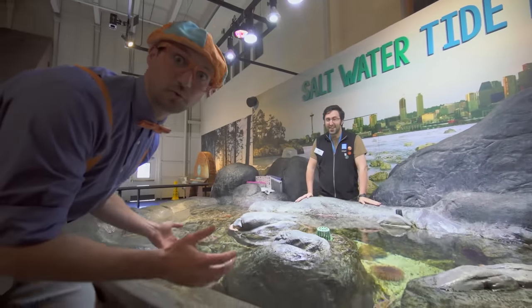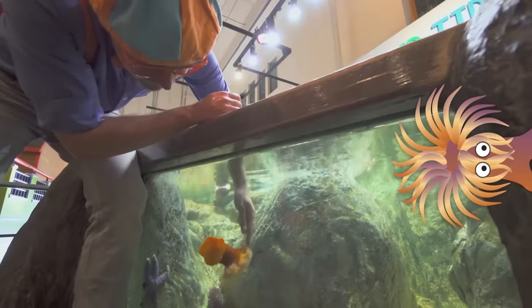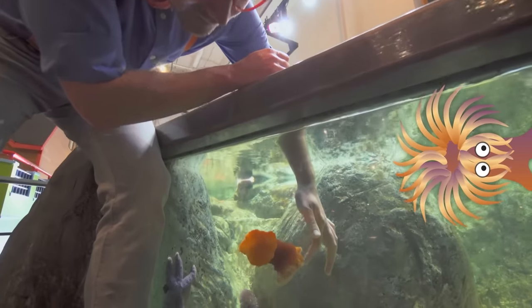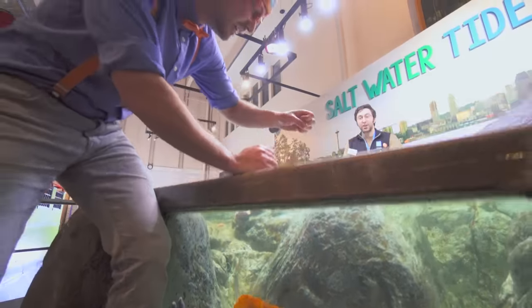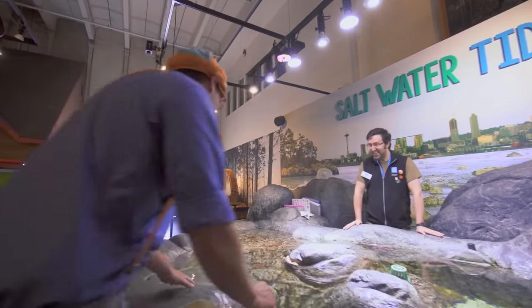So the last ones are really soft. I wonder what this is going to feel like. Looks like it's closing itself up a little bit. Blippi, it might think you're food. Oh, that's funny. Oh, look at this one. What's this?